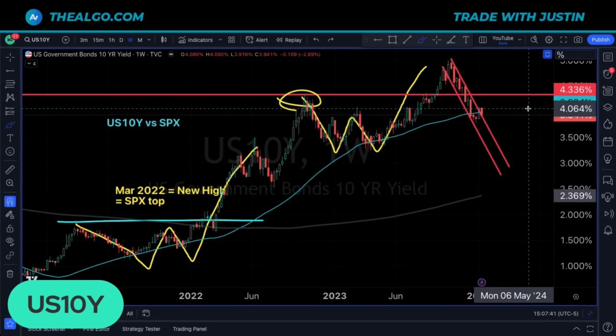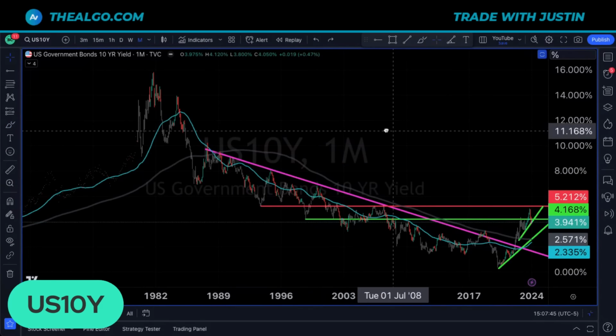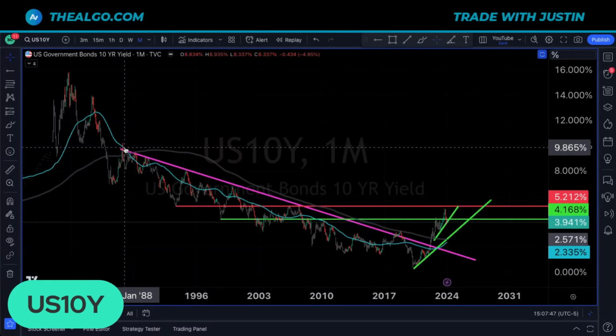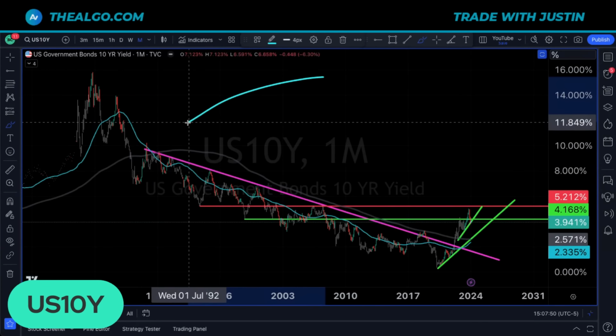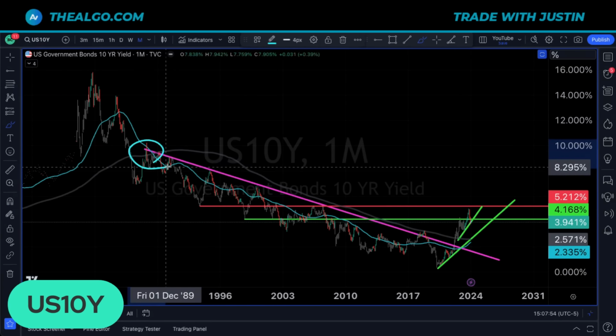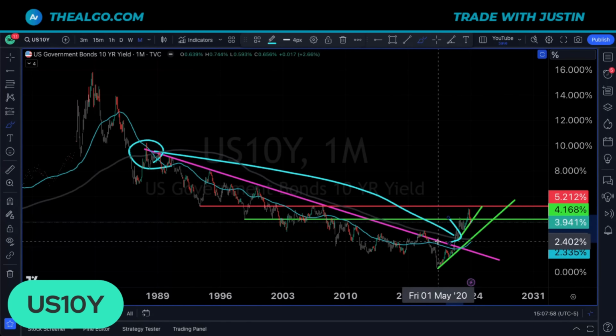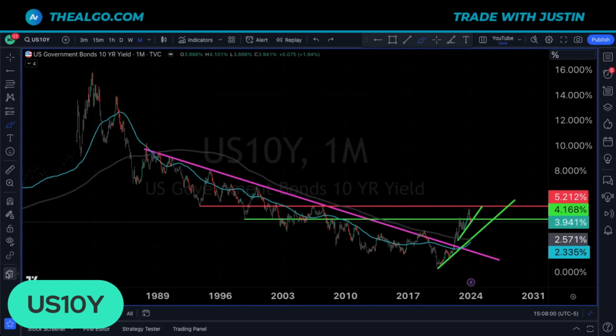All right, finally, let's look at the monthly chart. This one here is a multi-decade pattern. It goes all the way back to the 1980s, ironically 1988, which is when I was born. That was a long time ago. What did we get? Well, we got a death cross, and that led to what? That led to 35 years of basically declining interest rates. Well, what are we setting up to form right now?